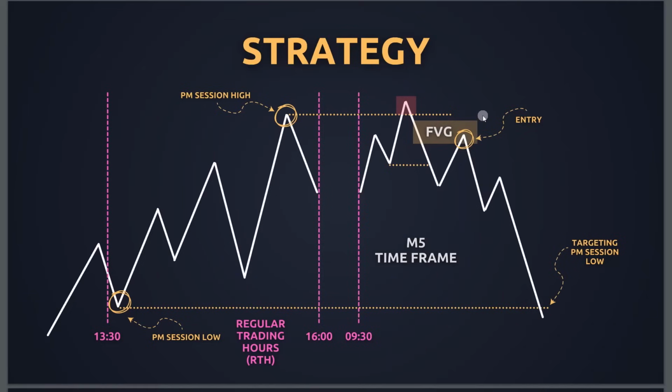And you can always be flexible. What I'm going to be doing here is just have a sell limit at the 50% of the fair value gap. You can have a sell limit at the beginning of the fair value gap, or you can look for a lower time frame entry, which means that we're using the 5-minute now. What you can do is go to the 1-minute time frame, look for another change of character and a fair value gap and enter from there, which is another confirmation inside of a confirmation.